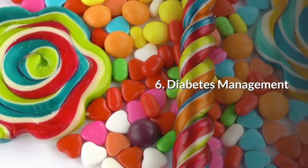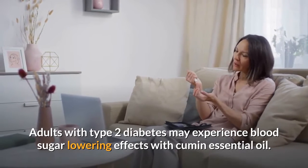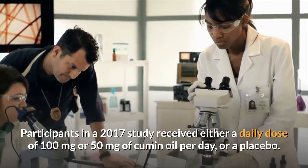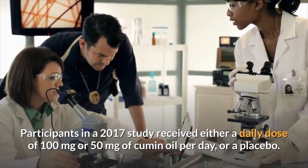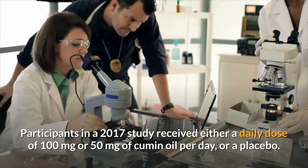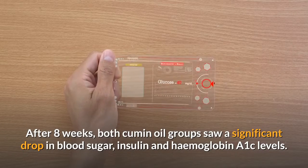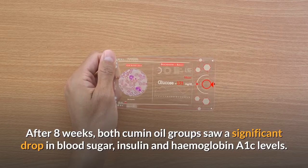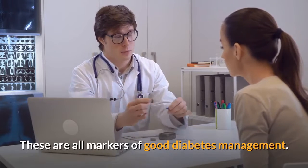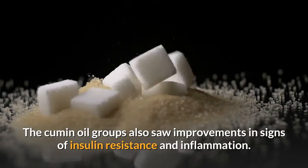6. Diabetes management. Adults with type 2 diabetes may experience blood sugar lowering effects with cumin essential oil. Participants in a 2017 study received either a daily dose of 100 mg or 50 mg of cumin oil per day or a placebo. After 8 weeks, both cumin oil groups saw a significant drop in blood sugar, insulin, and hemoglobin A1C levels. These are all markers of good diabetes management. The cumin oil groups also saw improvements in signs of insulin resistance and inflammation.